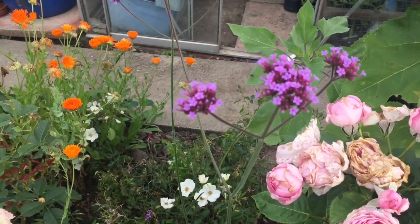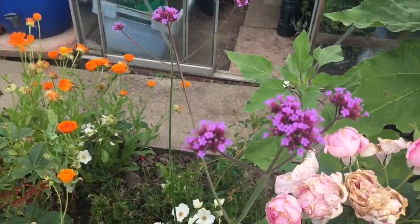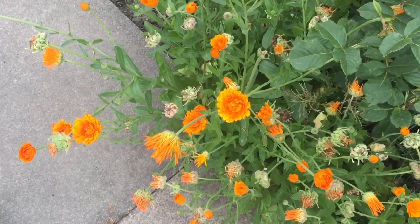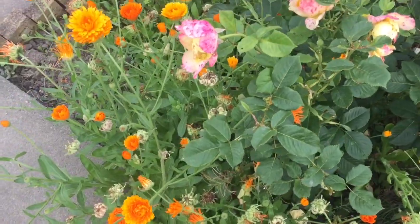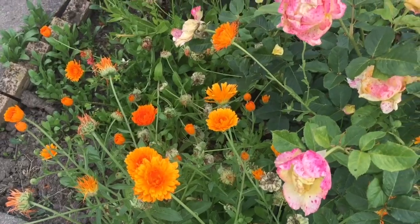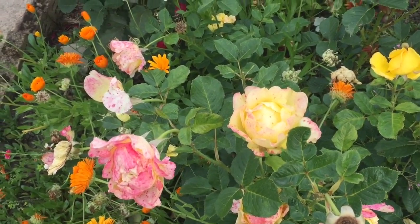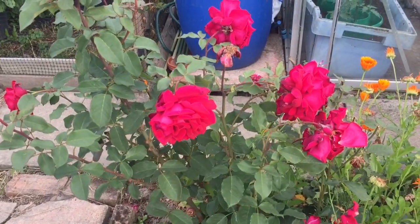Verbena, this is starting to flower now. The bees and the butterflies love this. And of course, we have the calendula. Loads of calendula. It self-seeds. Really nice, bright flowers. Again, the insects love it. Encourages pollinators into the allotment. Here's the other rose. That's looking good. And this rose here is looking good too.